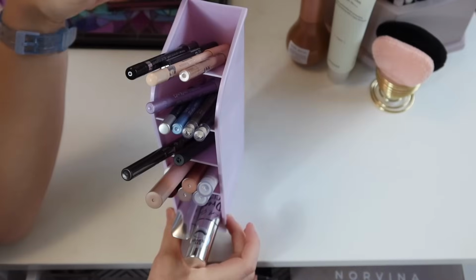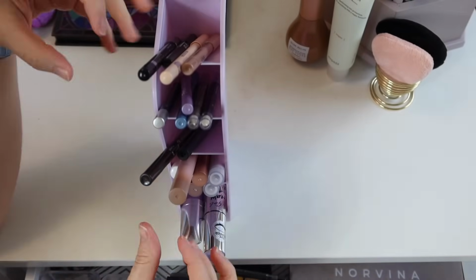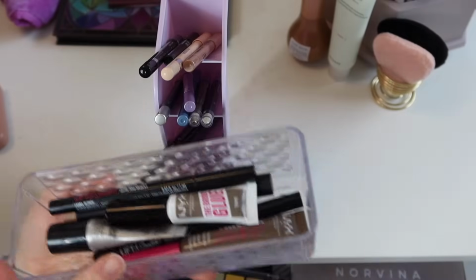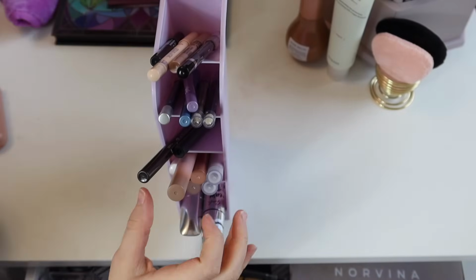Then in this drawer we have my eye and lip products, and also I used to have my eyeliners in here, but I wanted to show you, I recently got from Dollar Tree this pencil holder. I thought this would be great for eyeliners, just keeping them all easily accessible. I felt like just having them in one of these types of containers, I just wasn't using them. And this has been really great so far. I feel like I have been actually reaching for my eyeliners a lot more.